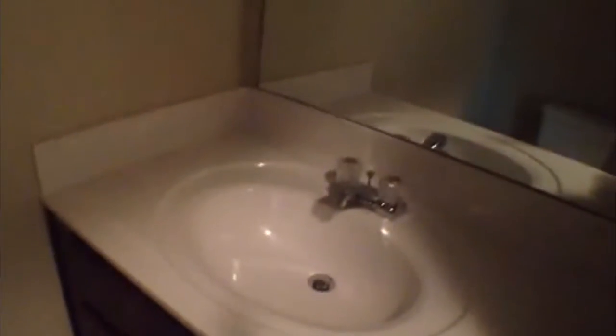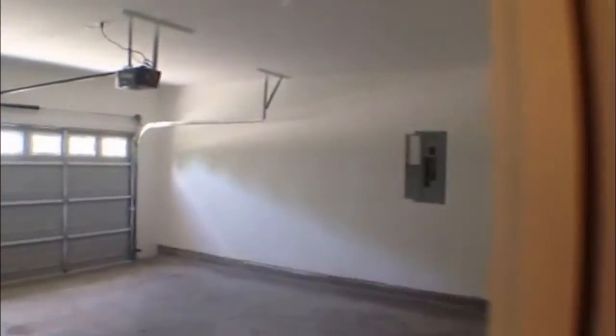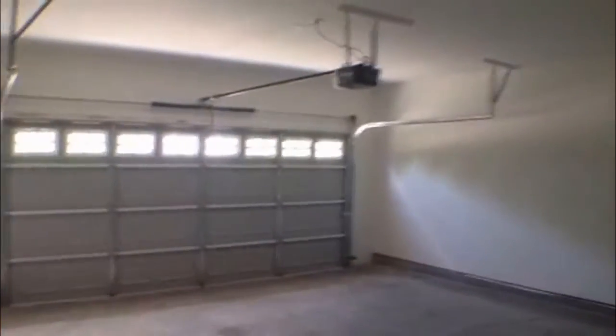To our left, we have a half bath, marble vanity. Laundry room, water heater closet, and our door to our nice two-car oversized garage. To the right of the entryway, we have a very large, spacious kitchen.